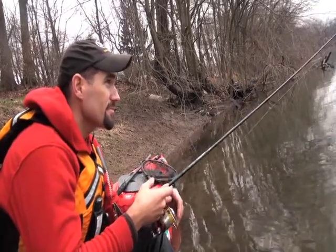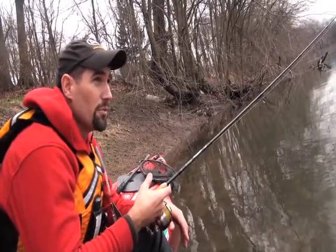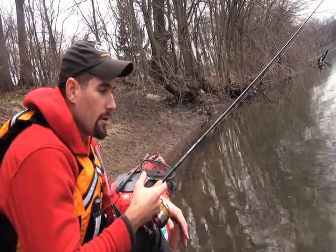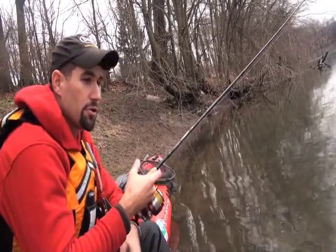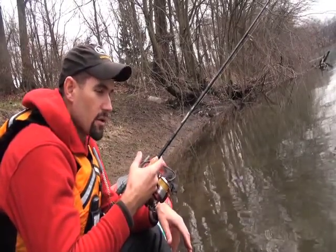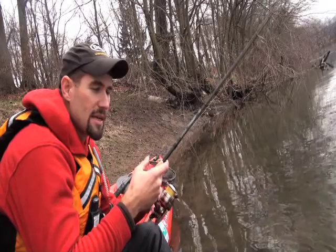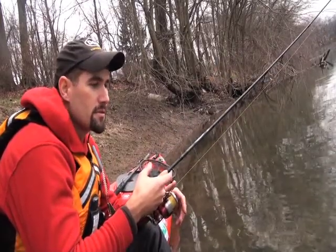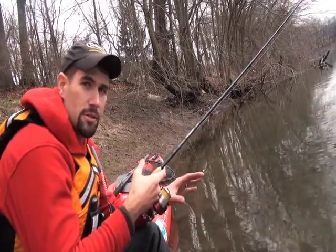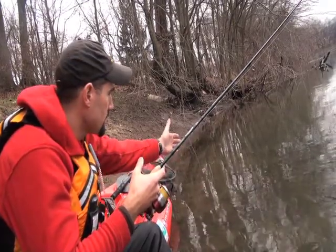So make sure that when you're lucky enough to have a warming trend, and you're fishing your usual winter haunts, winter holes, don't stay deep. You'll catch them deep when you're in the 30s, but when you have that warming trend, come shallow adjacent to the deep areas, like these grass beds right here.